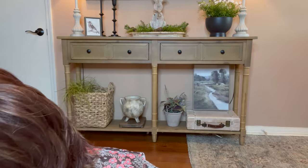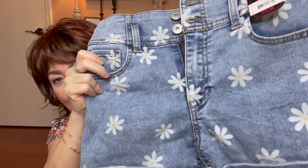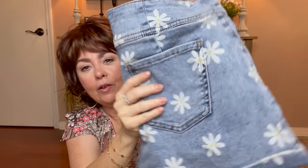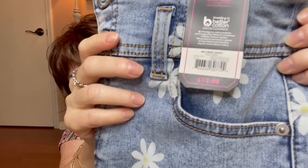Okay, and then I got me some shorts because when you're in Walmart, there's more than decor. But look at these. Are these not the cutest little shorts with the little daisies all over it? And these were No Boundaries. So I sized up. I got a 7. Normally I'm a 5, but I got a 7. They were $12 and something. And they're stretch. I really like these.